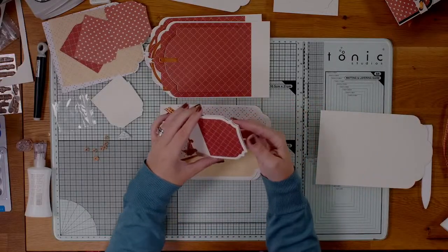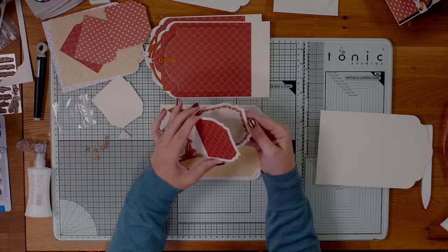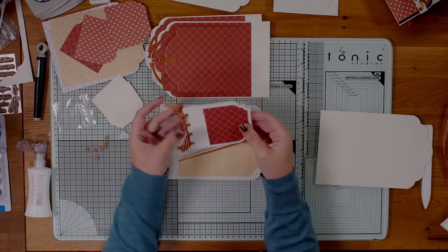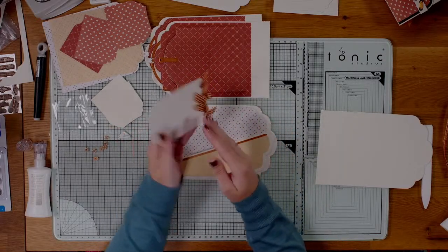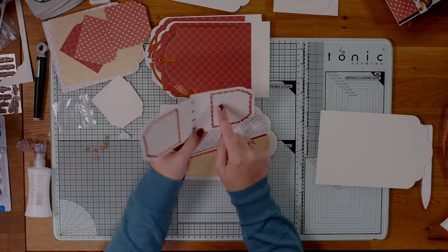Next page. So this time we have a little pocket on a diagonal, and we have a little mini book that has magnets. I love the sound of a magnet. Just like so. So I've literally just tied some ribbon on this to hold it together, nice and easy. It's just a mini little book with enough space for a couple of photos, and you could write some notes in here as well.